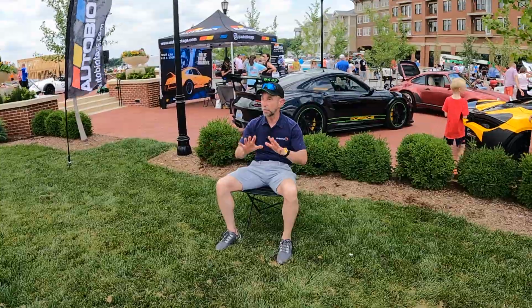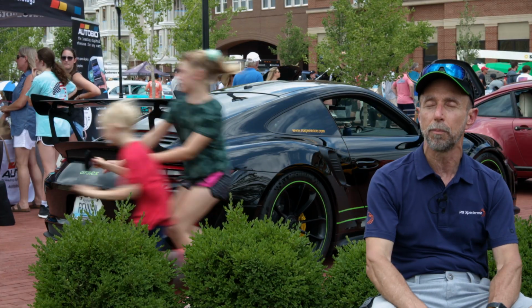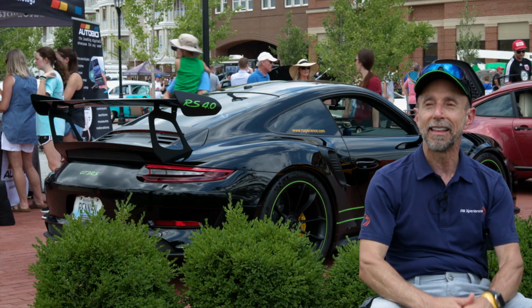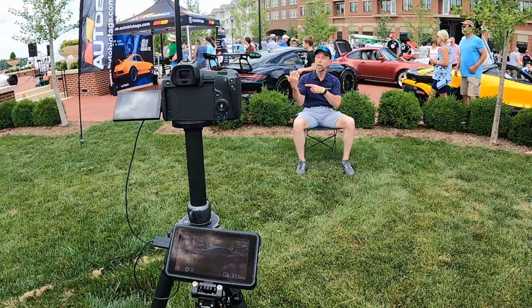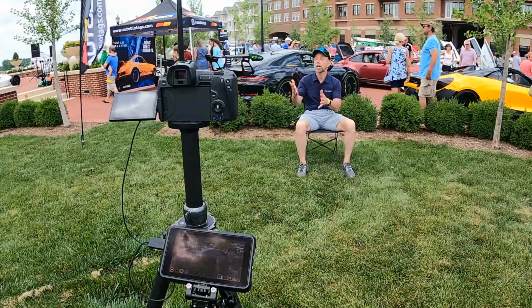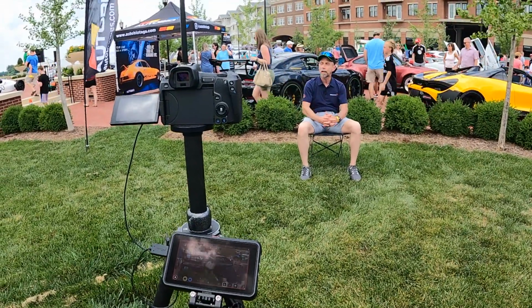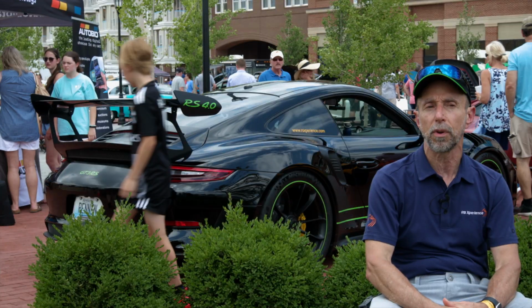We have a 9-room lakeside lodge all to ourselves, and we have meals there. Breakfast and dinner will be at the lodge. We do a barbecue one night down by the lake. Then each day we get up, and after breakfast, we go drive, because that's what we want to do. We want to take our cars out and drive in the mountains. We do about 225, 250 miles a day driving for 3 days.